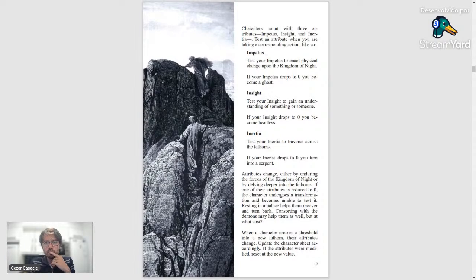So now, characters count with 3 attributes: impetus, insight, and inertia. I love alliterations on game terms. Whenever I have the chance to do that, I try to. I think one of the implementations of the Lumen system is like focus, force, and something else. 3 Fs I really dig. It gives a feeling that the things belong to the same group. It's not always easy, and it certainly doesn't work 100% all the time. But here it looks like it does.